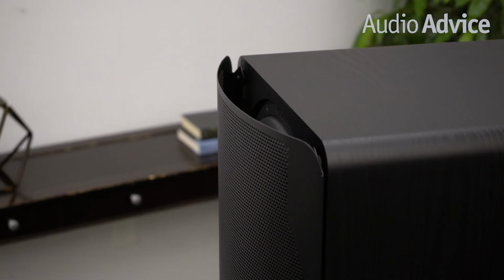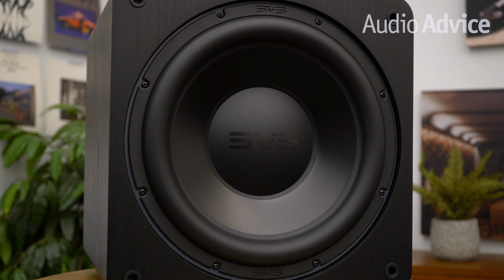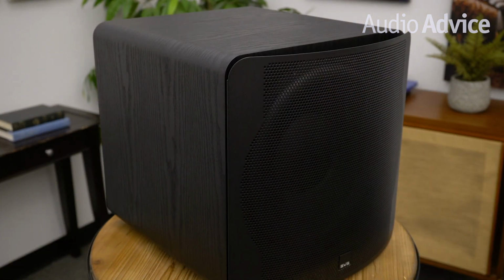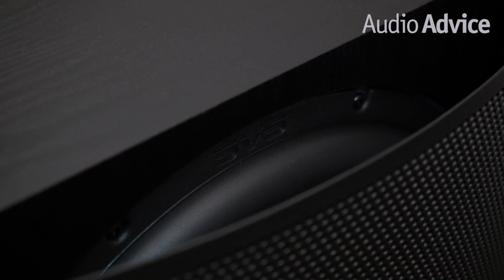For the 3000 series, SVS took everything they have in their special driver used for the 2000 Pro series and added a few more tricks. First, it's a 13-inch high excursion woofer, and the first in the line to use a flat-wound voice coil, which reduces mass and improves driver efficiency. You'll have 800 watts of continuous power and 2500 watts peak power on hand with both models.